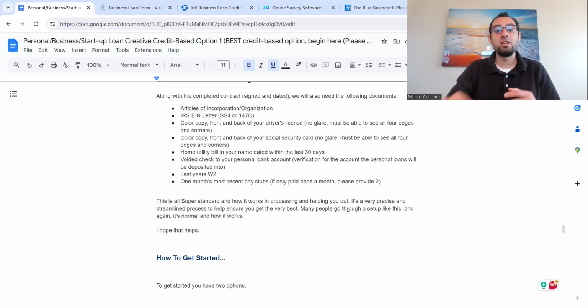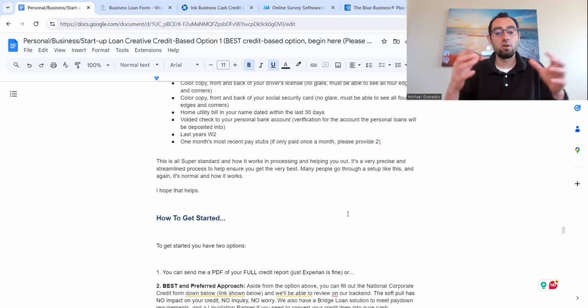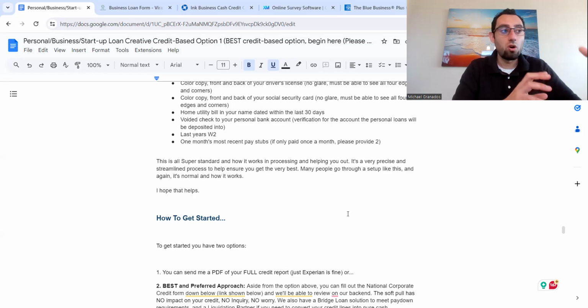Home utility bill in your name dated within the last 30 days. So super helpful. I look at the time periods on this. Voided check to your personal business account, or your personal bank account, excuse me. Verification for the account the personal loans will be deposited into, where that personal loan will be going into. That's why it's very important that we understand that you are the account holder. Verifying this. Last year's W-2, super important.